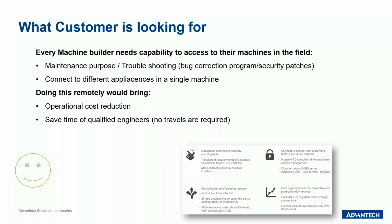Why is the customer looking to do this in a good and efficient way? Simply because this would bring operational cost reduction, and we all know how important that is. And second, they can save time of qualified engineers, simply because they can connect to the machine and manage the machine without any trouble. So they can do multiple operations in the same day.